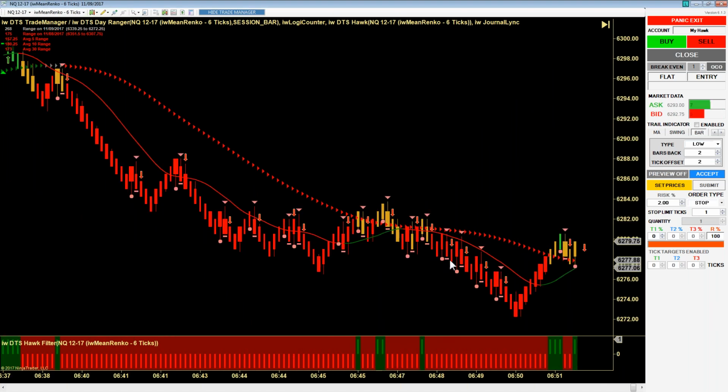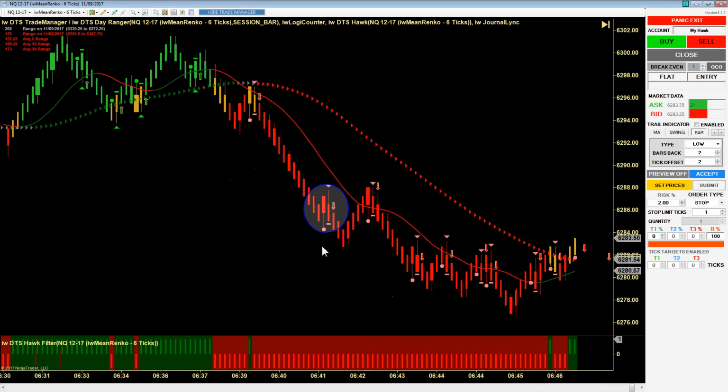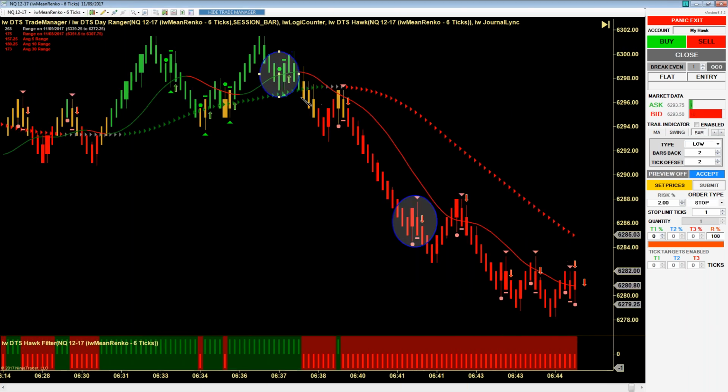So we had a first micro macro cross right here. That would have hit its profit target. We had a first micro macro cross right here. That hit its profit target. Of course, the first micro macro cross that I took did not hit its profit objective. And part of that is due also just because it's so early in the day.